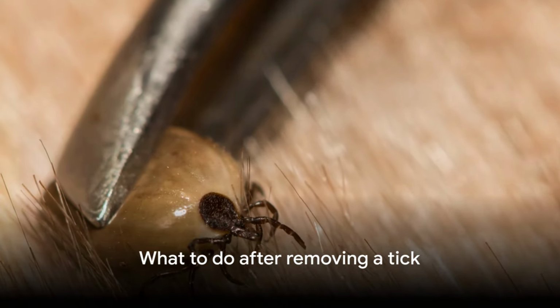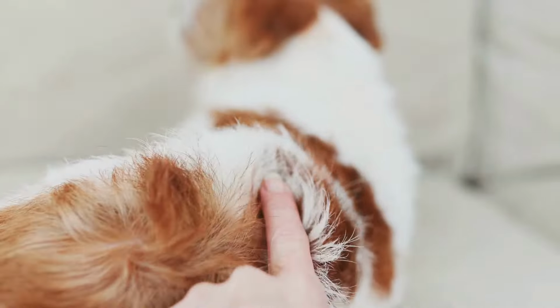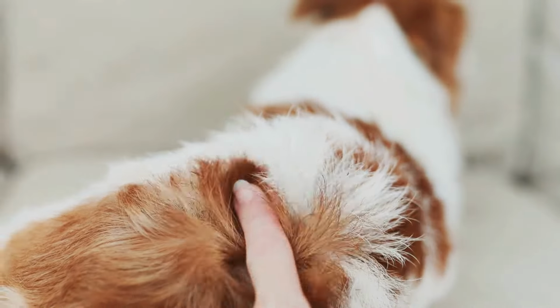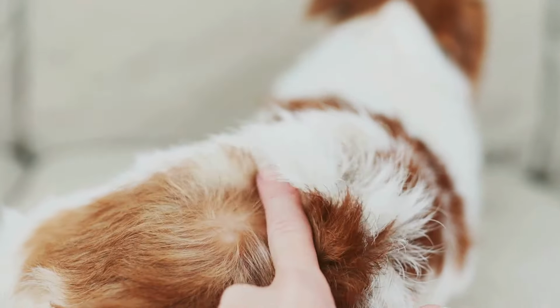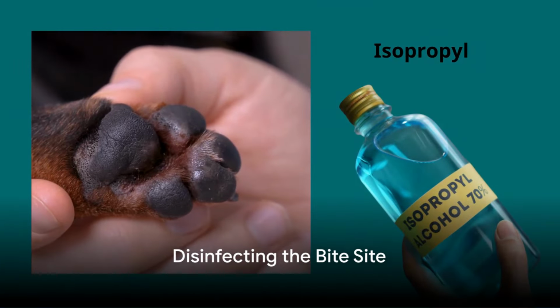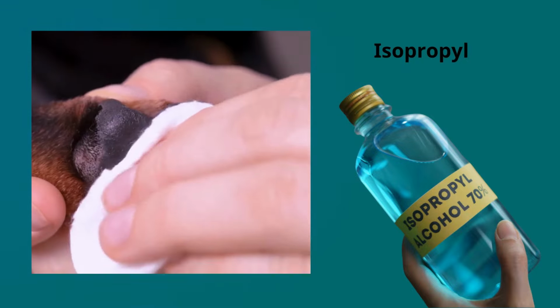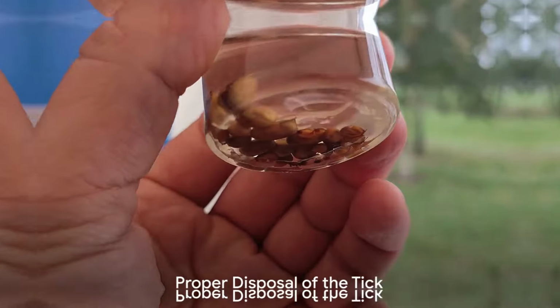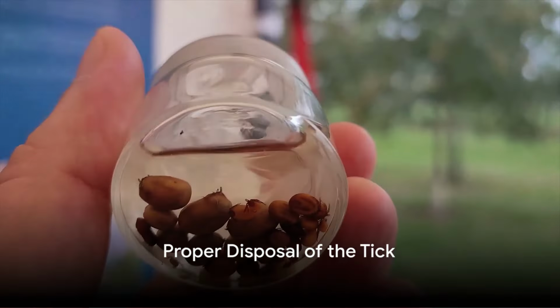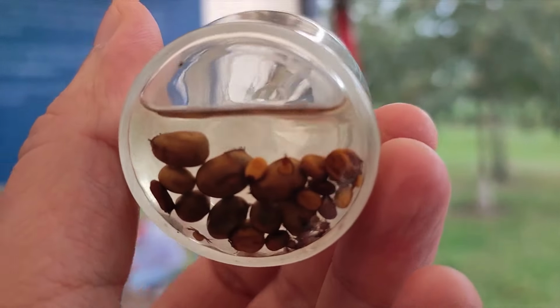What to do after removing a tick? After you've successfully removed a tick from your dog, taking the right steps can ensure your pet's health and prevent potential infections. Here's a quick and effective guide to follow. Immediately disinfect the bite site using an antiseptic wipe or rubbing alcohol. This helps prevent infection at the site of the tick bite. Place the tick in alcohol or a sealed bag to kill it securely. Do not crush the tick with your fingers to avoid any contamination.